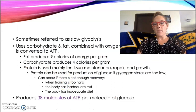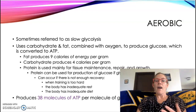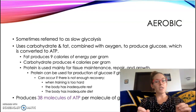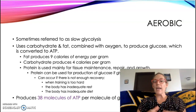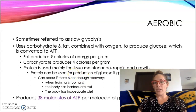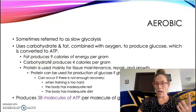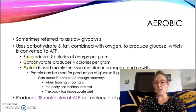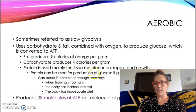So sometimes people refer to the aerobic system as slow glycolysis. It uses carbohydrates and fats along with oxygen to produce glucose, which is then converted to ATP, because remember, ATP is the energy for our body, okay? So if our body is burning fat, fat produces 9 calories per 1 single gram of fat. If our body is using carbohydrates, we can produce 4 calories per 1 gram of carbohydrates.